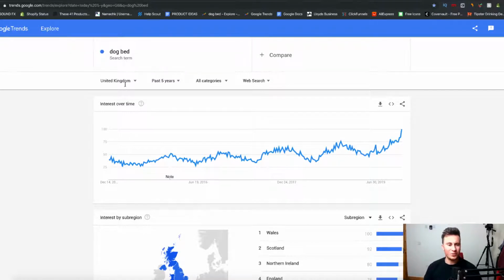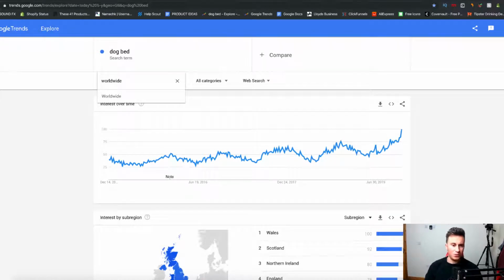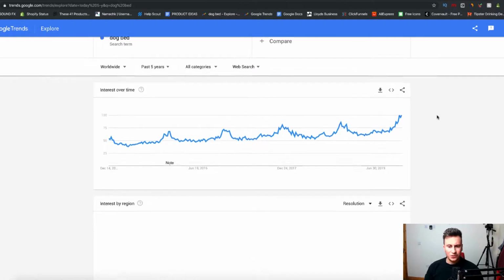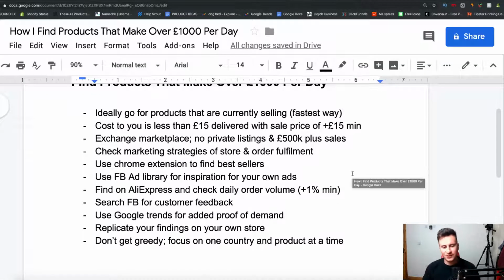What I really like as well is if we expand this into worldwide, and we can just scroll down a bit, it will actually tell us the most popular countries that are searching a term like this, so we know exactly what countries to target on Facebook as well. With that being said, back to the checklist, and I think that just about covers everything.